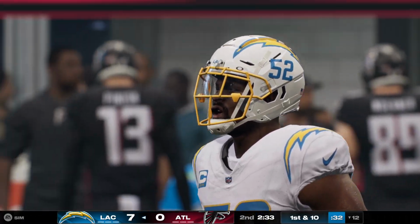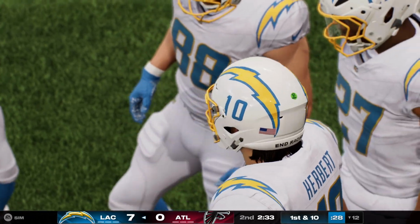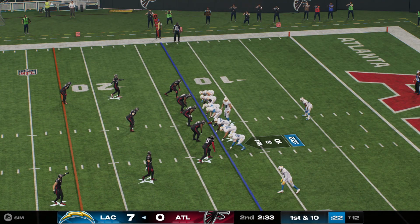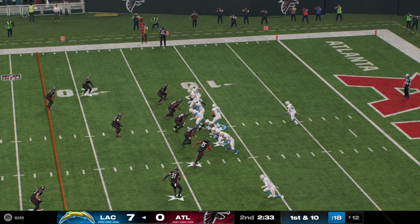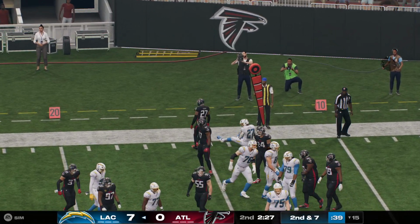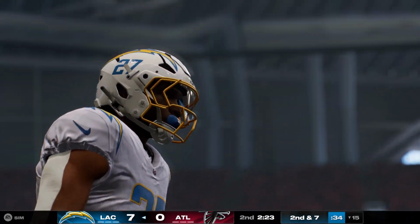L.A. readies for its next possession. As we eke closer and closer to intermission, Charles, remember last time out they punted. They would love to get points here, especially if this is going to be their final possession of the first half. Yeah, and this is what close games feel like because the pressure is on both sides, but sometimes the pressure is a little bit higher on the team with the slight edge because they're trying to hold on to that, trying to increase it. Let's see how this one continues.